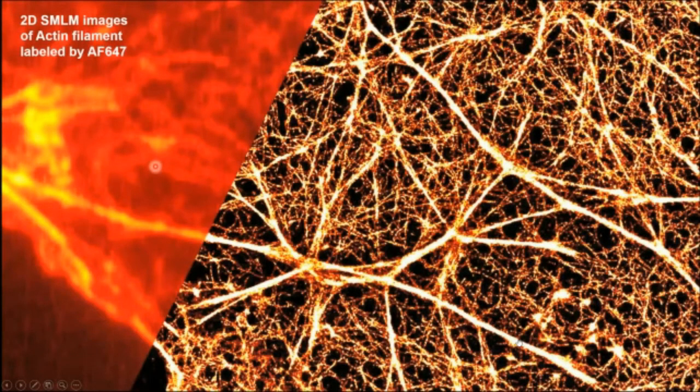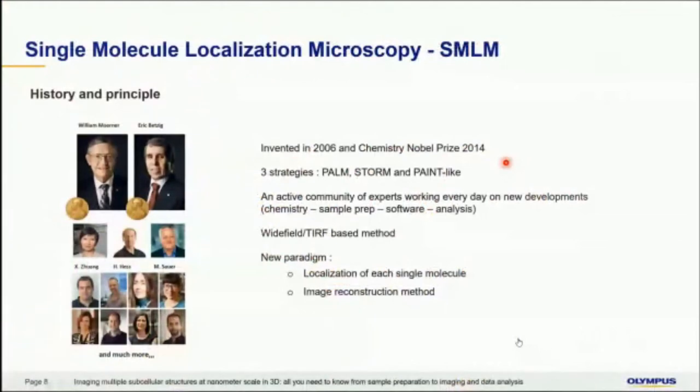So here is an actin image of a COS-7 cell, where you can see on the left side a standard wide field image where you can see structures, but you cannot see ultrastructures, the finer structures that you can see on the right side. The right side is a single molecule localization microscopy image that we acquired with our system. Single molecule localization microscopy was invented in 2006 and, as I said, was awarded the Chemistry Nobel Prize in 2014. This is a wide field based method, compared to STED microscopy, which is a confocal-based method.